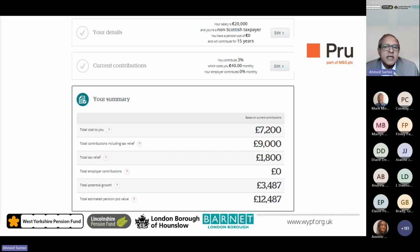Additionally, the potential growth of £3,487 is the growth in your investments less the charges. Hence, the total fund value after 15 years is £12,487. This would be in addition to the LGPS main scheme benefits you have accrued.